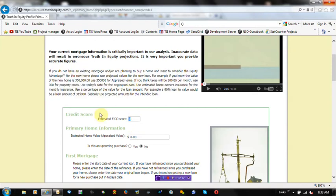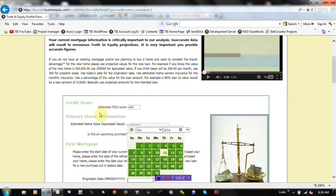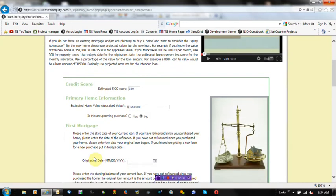It's pretty straightforward. Okay, so let's say they've got a 680 credit score. Their home is worth $250,000. Let's just say that's not California. That's a shack in California. Let's call it $650,000. Is this a new purchase? No, but let's say it was. You just say yes. Pretty easy, yes or no. And we can do that. I will show you one with a yes and show you one with a no.